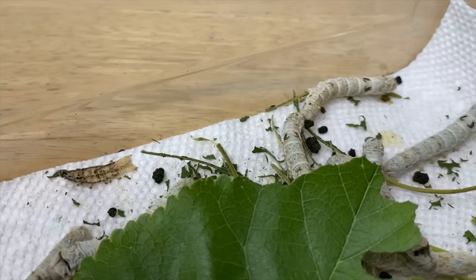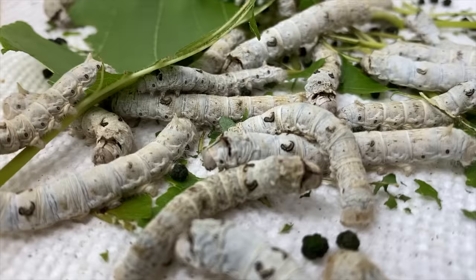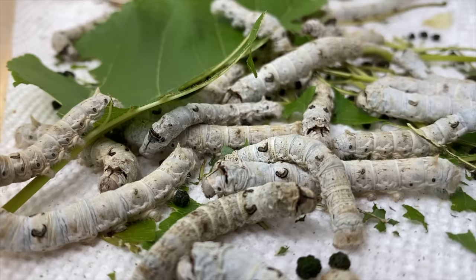Silkworms also contain an enzyme called serrapeptase, which is known to reduce inflammation in the body, and that can be very beneficial for your pets. Interesting little fact, humans have actually created a capsule of this enzyme to help with their own bodies, or I guess I should say our own bodies. I'm a human too, I promise.